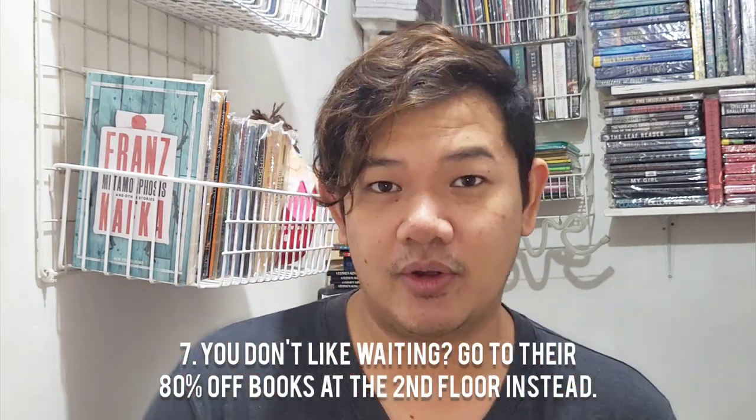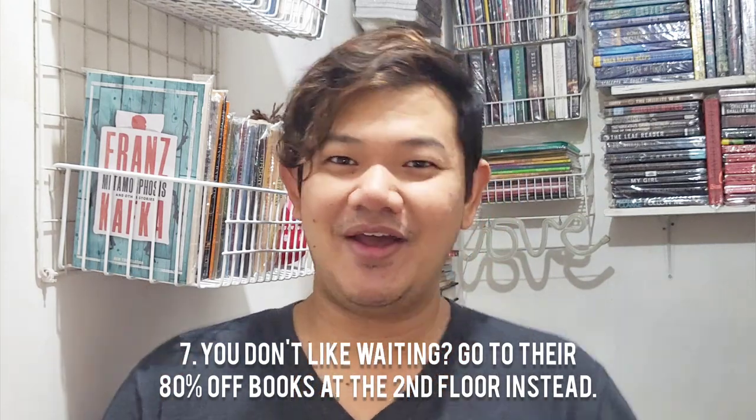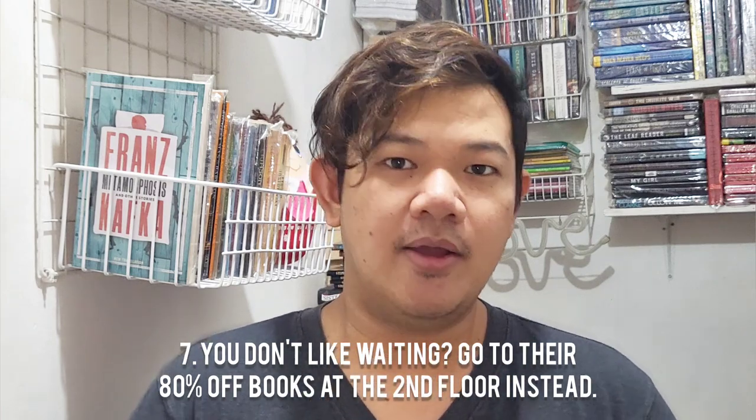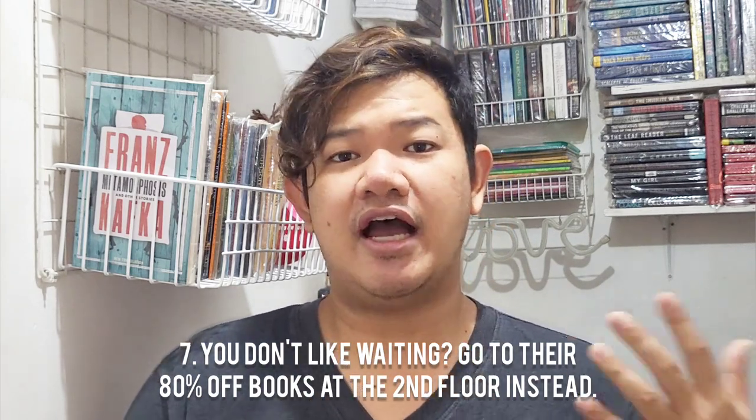If not, and if you don't want to wait in the line, you can just go to their second floor, and they have tons of books on sale as well. They have 80% books on sale. They got 199 books for sale, and I think 99 books are also available there for sale. So there's tons of options you can choose from. So again, either you go to the NBS outlet or you just pick out their 80% off books.